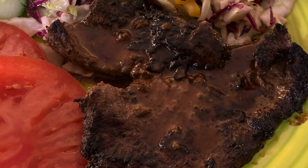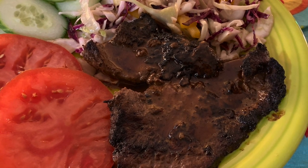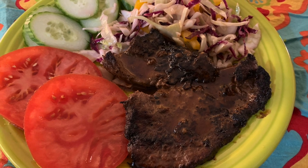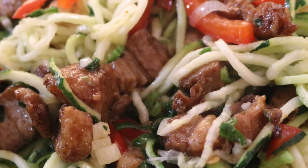Now, this is beef liver, which is a favorite around here. I know a lot of people don't love liver. It's very nutritious. This is just cooked up in some bacon fat with some sliced tomato, cucumber, and homemade coleslaw with red cabbage.